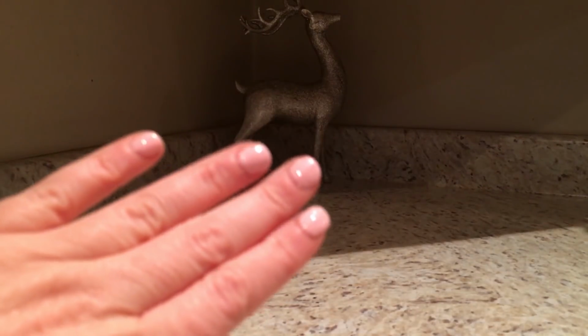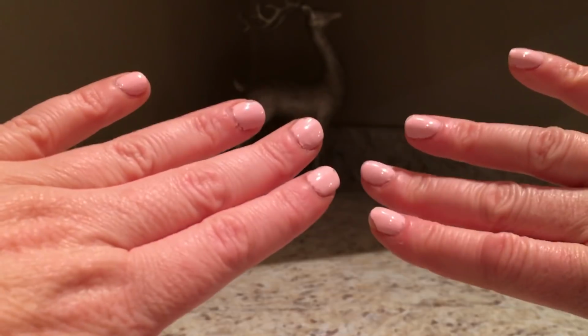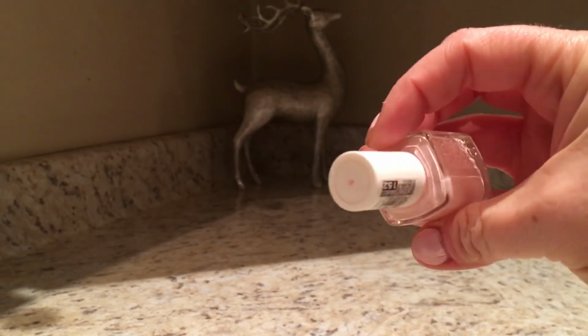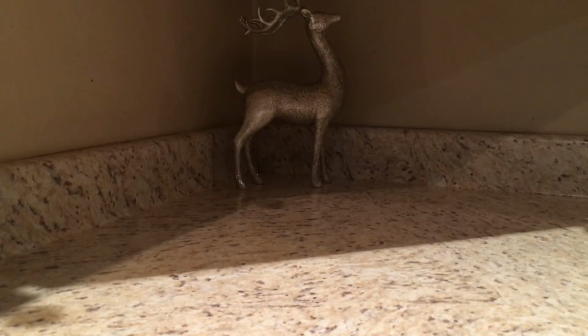Alright, before getting further, it is so embarrassing that I'm showing you this. I had practice night last night and my nails are all totally chunked up, but this is Essie's Fiji nail color that I actually have on my nails. So there you go, but it's barely holding on.